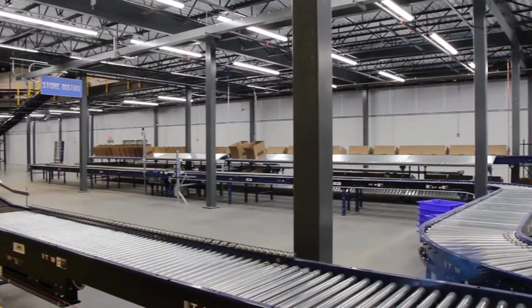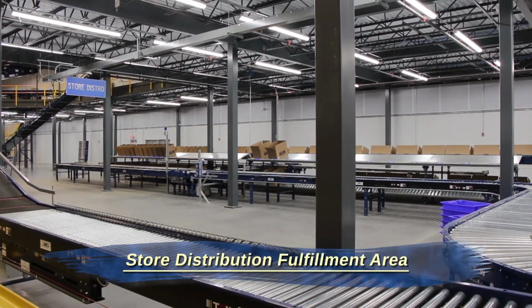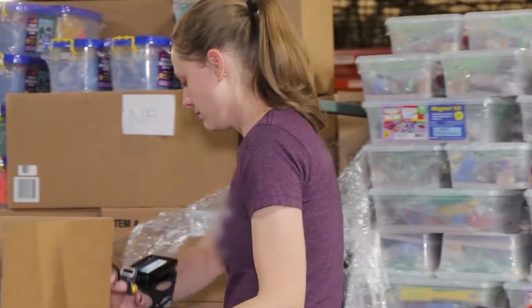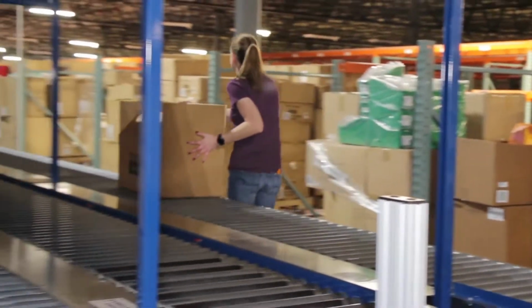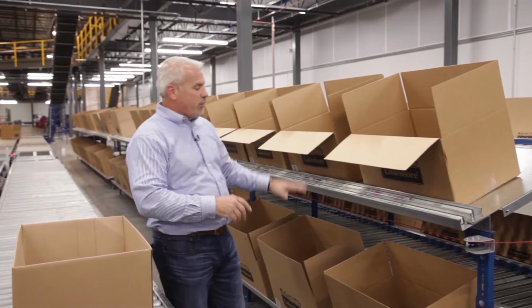So this is our store distro area. In the store distro area, there's a series of stores that are out in the marketplace. At this fulfillment center, we're able to pick full cartons of product. That product is brought down to this area. Once it arrives here, we have a single SKU in a carton. We're able to take that SKU, and each one of these represents a unique store.